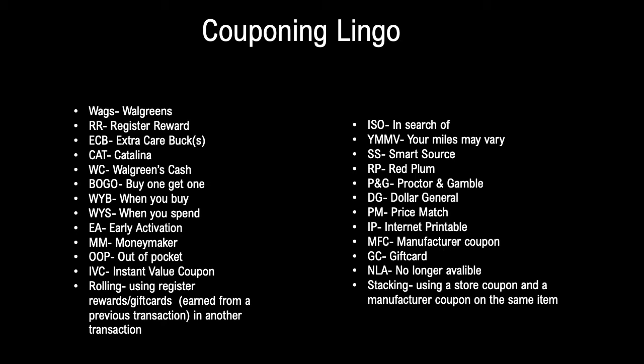SS, Smart Source, is a source of coupons in the Sunday newspaper. RP is a Red Plum. It's another source of coupons in the Sunday newspaper, as well as P&G, Procter & Gamble, is a source of coupons in the Sunday paper. Those three are really the main sources of paper coupons. So if you haven't already, definitely somehow get your hands on Sunday newspapers to check out these three companies that are always putting coupons in the paper. Now, P&G only will put coupons out, I think, once every month, typically at the beginning. So keep that in mind. It's not an every week thing like the Smart Source and Red Plum.